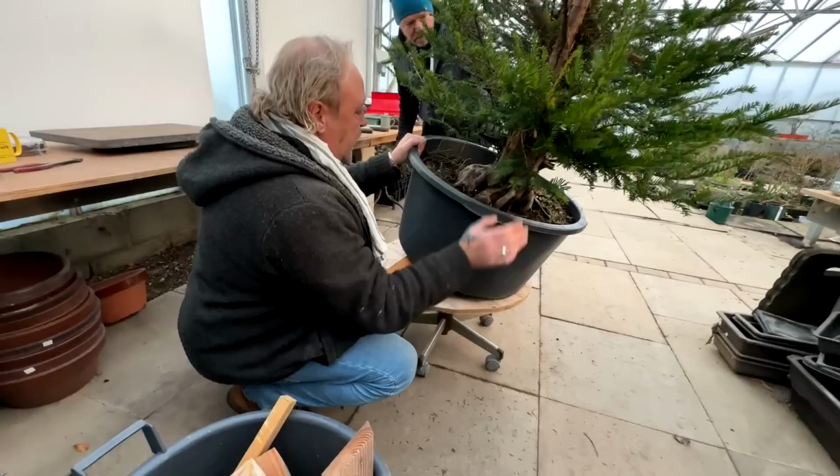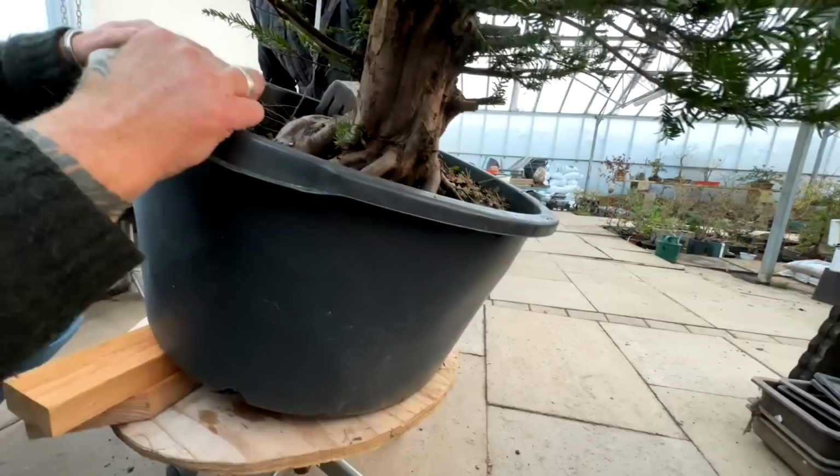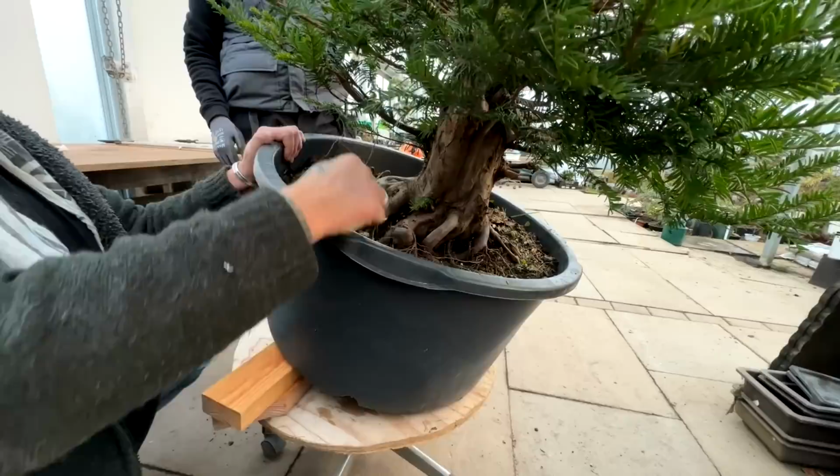See now, when the soil goes in there, these juvenile roots here that are quite ugly now will be a little bit more buried. And this comes to the fore, this thing here. Are you tilting it because the tree is too straight? It's too straight. And also, this is dictating.